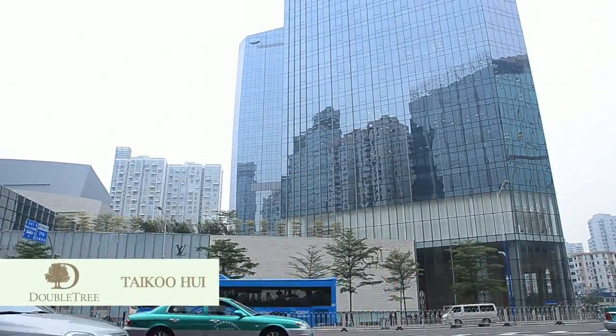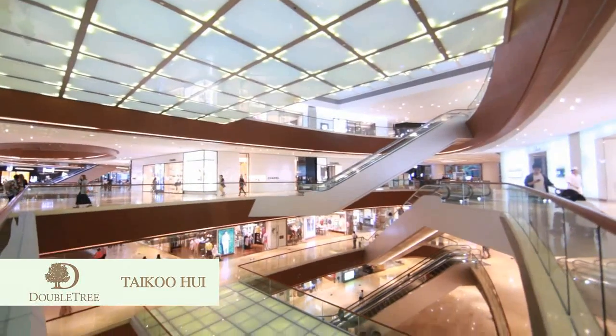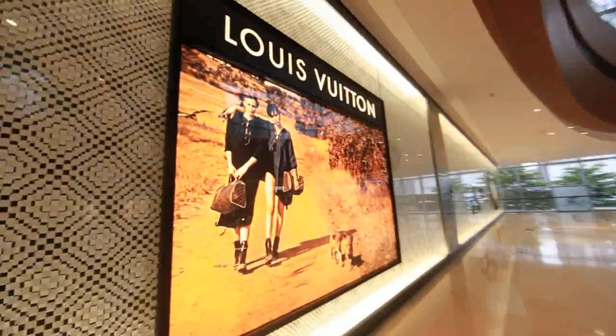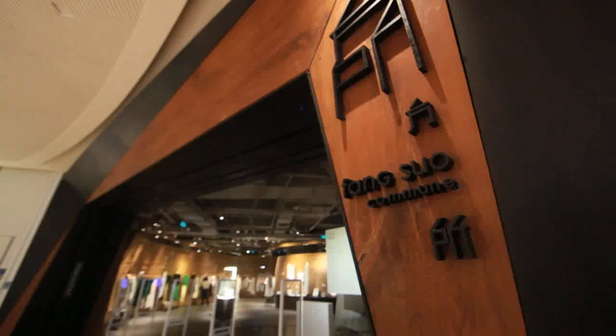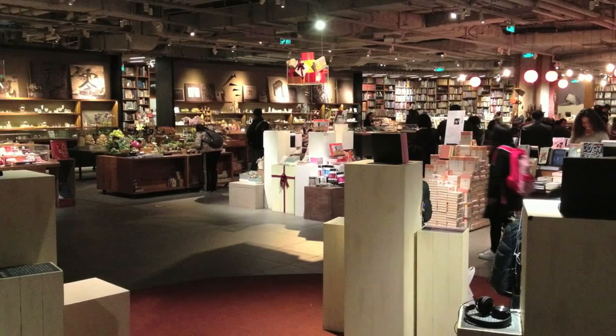Guangzhou's newest and most upscale shopping mall is certainly Taikoo Hui. This striking shopping mall houses over 180 world-class international and local brands, including Louis Vuitton, Burberry, Coach, and many more. In the basement level is Guangzhou's most beautiful bookstore, Fangshuo, the perfect place to spend an afternoon reading or chatting over coffee.